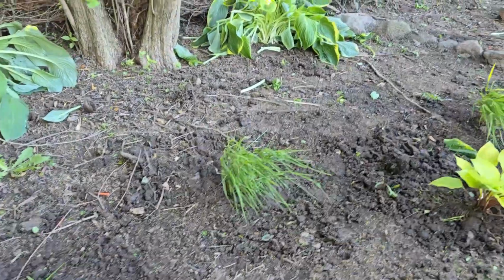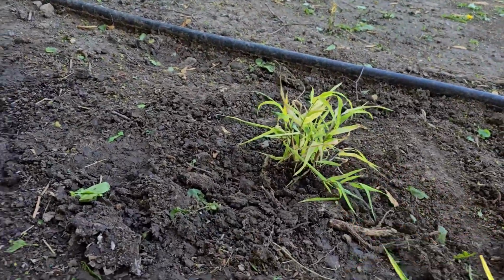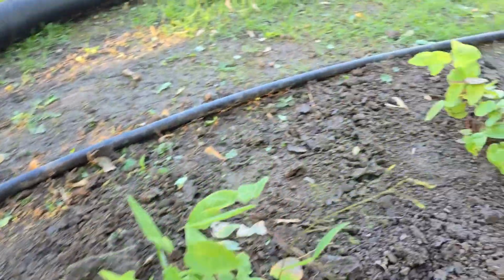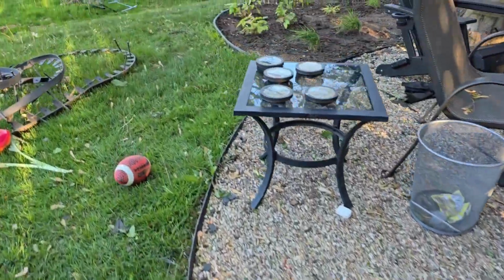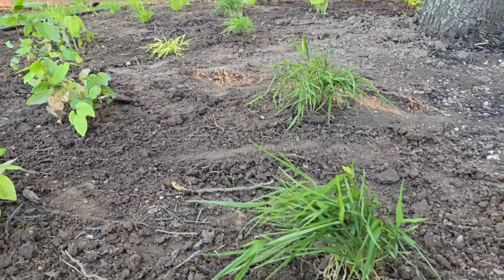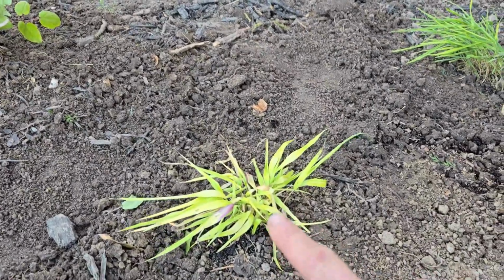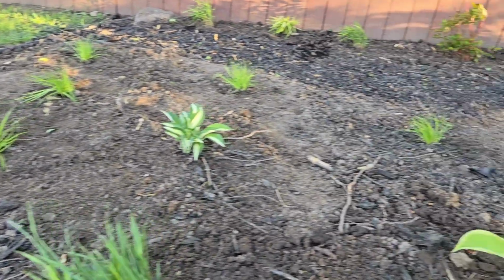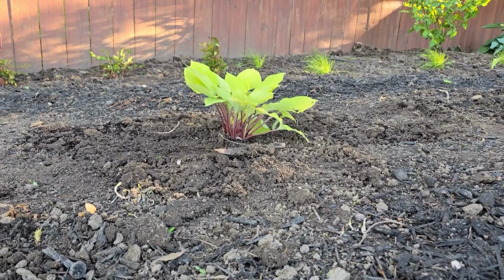The Hakonechloa, I was feeling a little spicy today, so I mixed in some Hakonechloa All Gold just to kind of match the Fire Island Hosta. Epimedium looks really good. I think they're going to be really happy with this when it grows in. Hakonechloa. My little spicy heart again today, another All Gold, just to kind of tie everything to these Fire Islands, which, look at that. It's beautiful.